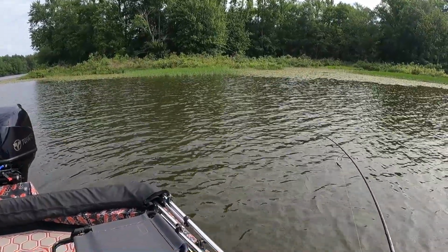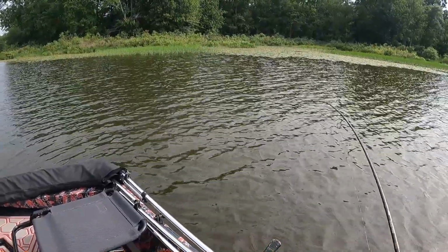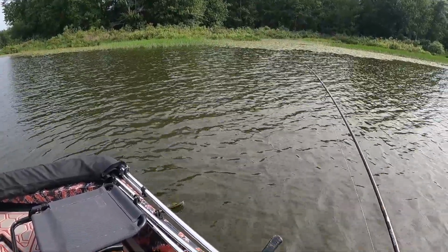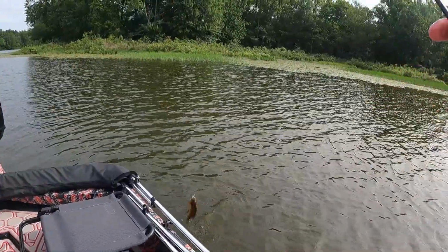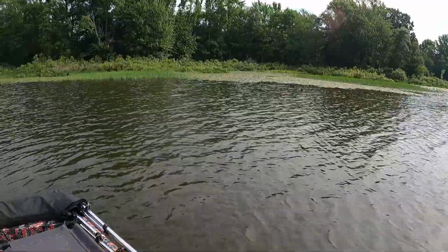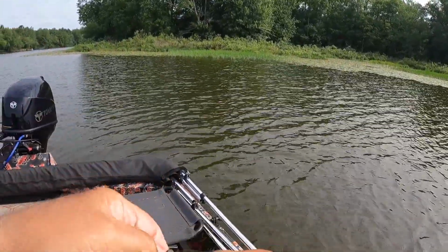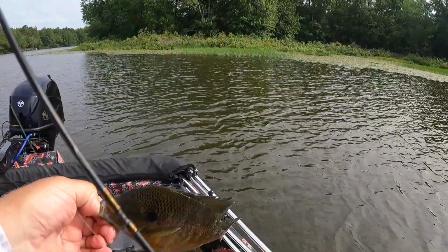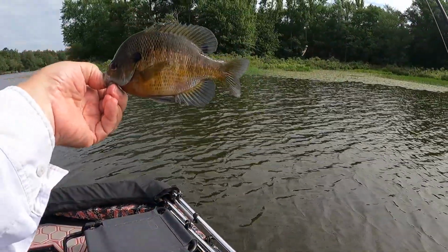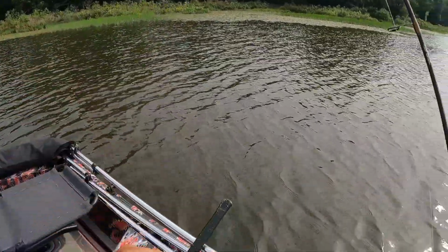Get out of there. Nice bluegill. Nice enough for the Diplomat Stream 6'2" ultralight. All right, that's probably an 8-inch fish. Let's get him back in the water.